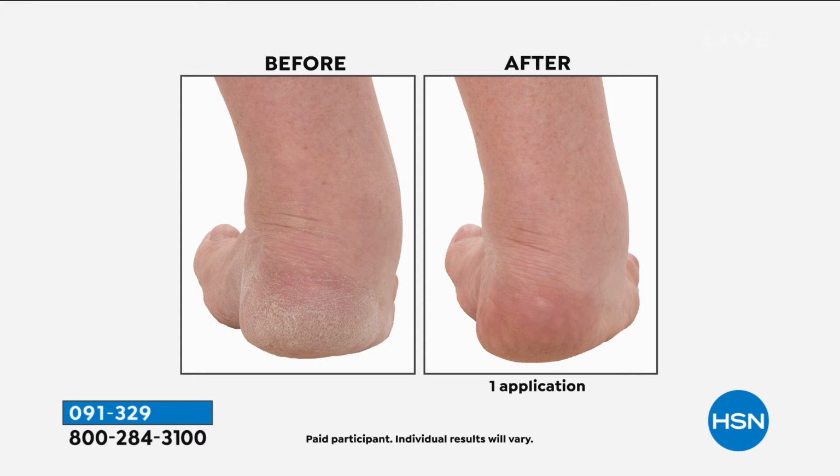But right now, you want to take care of your skin everywhere because you feel that tightness. You feel that dryness, right? So you don't want that. You don't want to feel uncomfortable in your own body.